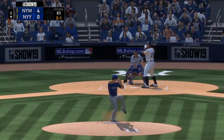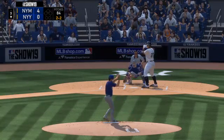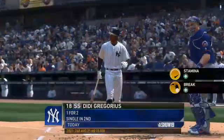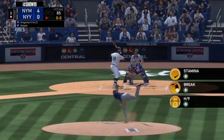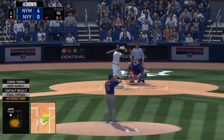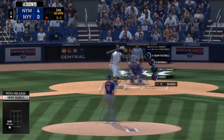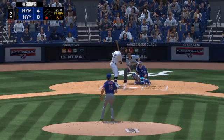Now the 2-1 pitch. Fouled off. The 2-2 one more time. Gets him swinging. He struck him out. He's ready. Here's the first offering. Fouled away. No runs, 4 hits, and no errors for the Yankees so far. Looked like the sinker there dipped a little below the knees.